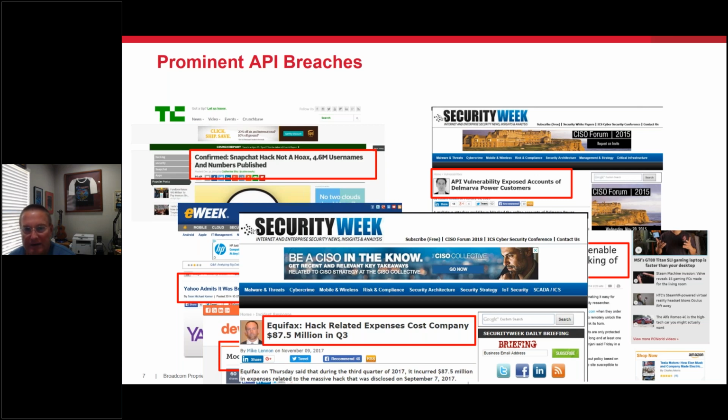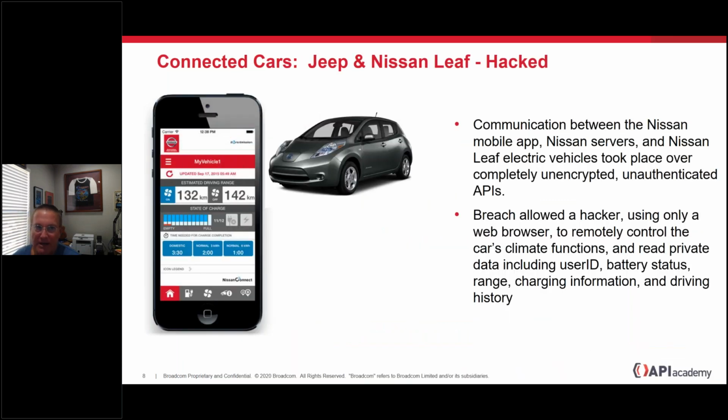And I'll give one really good example of that. I'm sure you have all heard about the Jeep takeover a few years ago as part of an experiment. But another one where security is an afterthought because developers don't think security: the Nissan Leaf is a great little vehicle. They actually have a cool mobile app that you can use to talk to your car, turn it on, start the AC, etc. And basically this took place over completely unencrypted, unauthenticated APIs.